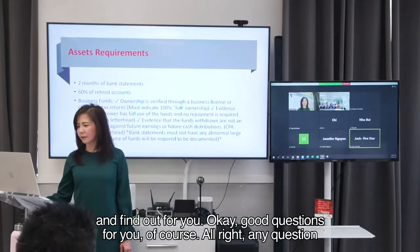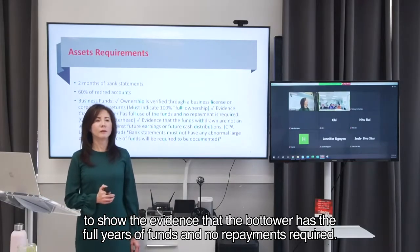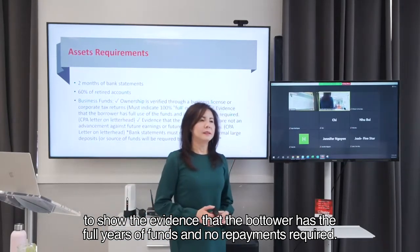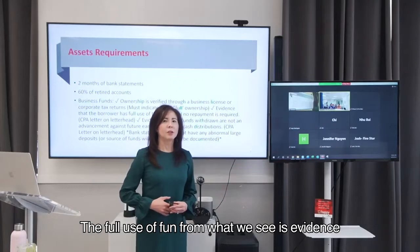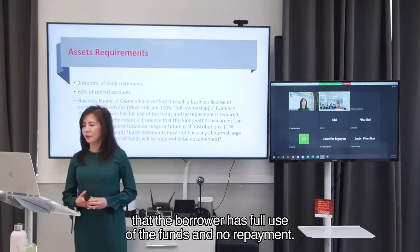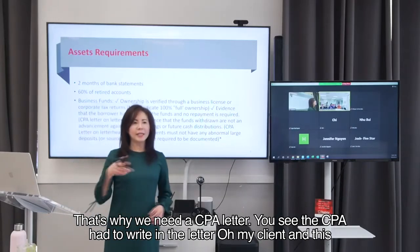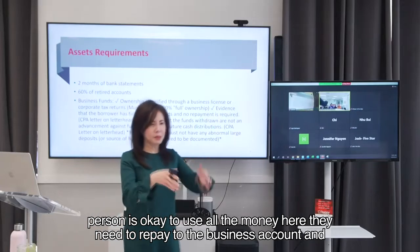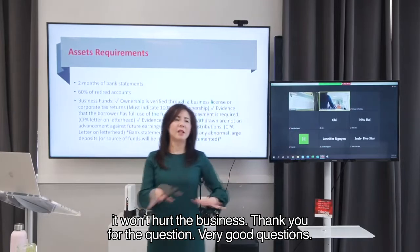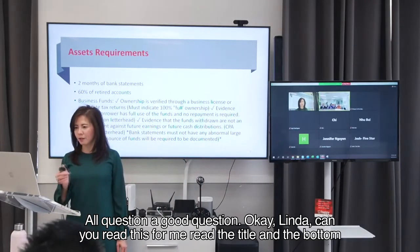Of course. All right, any question? How do you show the evidence that the borrower has the full use of funds and no repayments required? The full use of funds from what? It says evidence that the borrower has full use of the funds and no repayment is required. That's why we need a CPA letter. You see, the CPA has to write in the letter, my client, this person, is okay to use all the money here. They don't need to repay the business account, and it won't hurt the business. Thank you for the question. Very good questions. All questions are good questions.